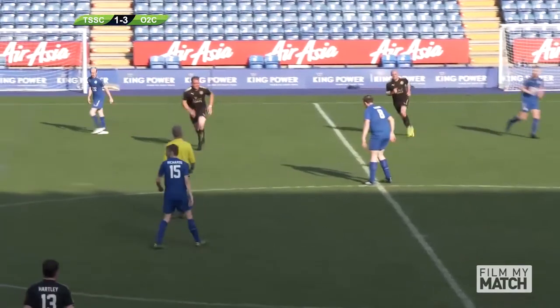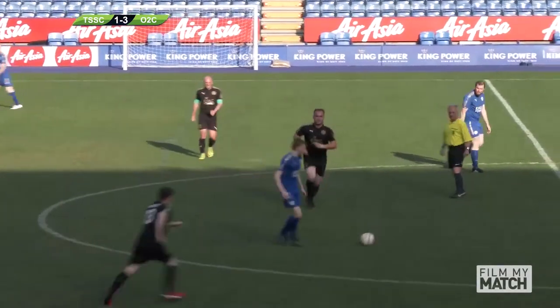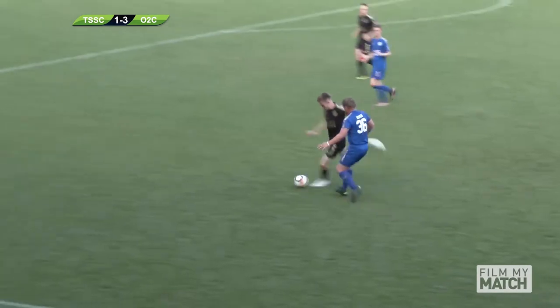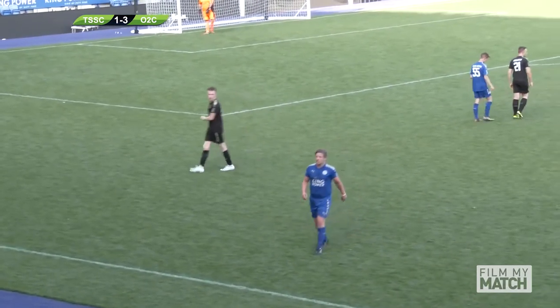Haukyard into George. George dropped on that too long though. Robbed by Lewington, but home side have the ball back. Now Niven. Up against Meade, who concedes the throw-in.